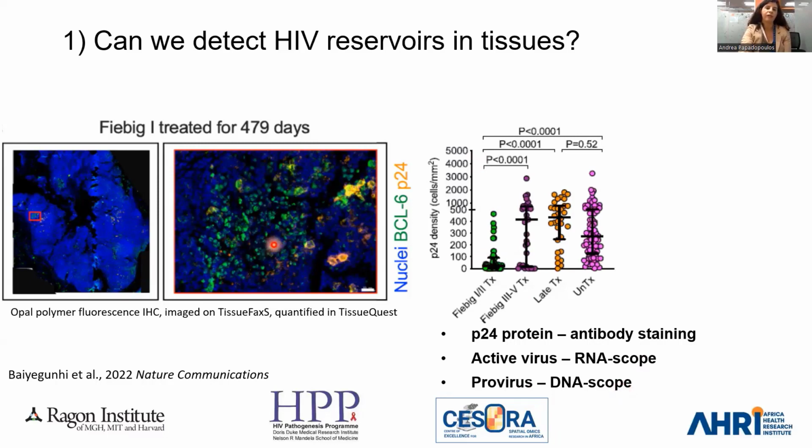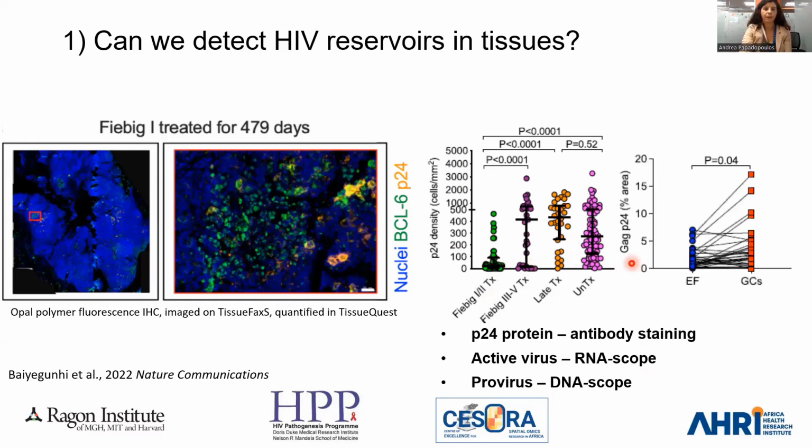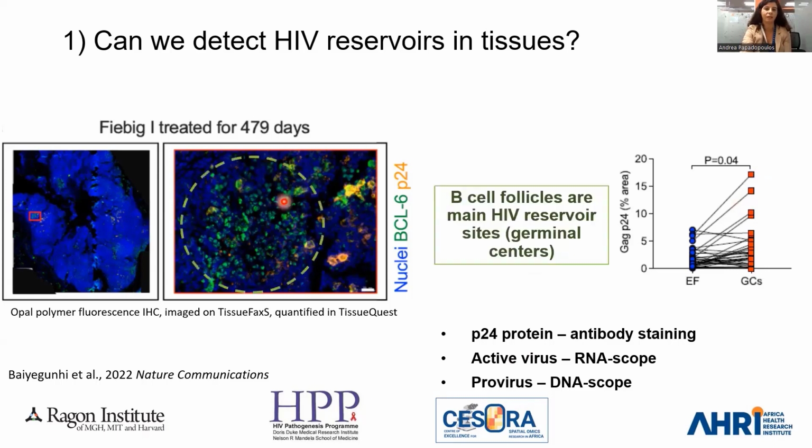tissues, we notice that individuals who start treatments really early after infection drastically limits the amounts of HIV viral reservoirs that can be established in the body, whereas the longer HIV goes untreated, the more reservoirs can be established. We also found that HIV viral reservoirs are localized specifically to B-cell germinal centers. And these are tightly regulated antibody factories.